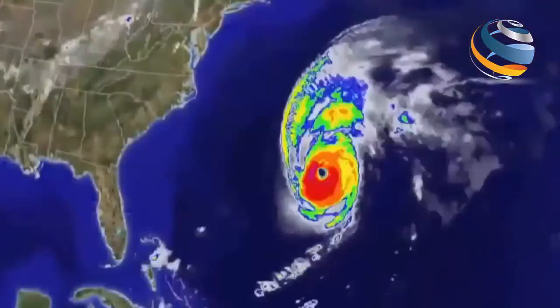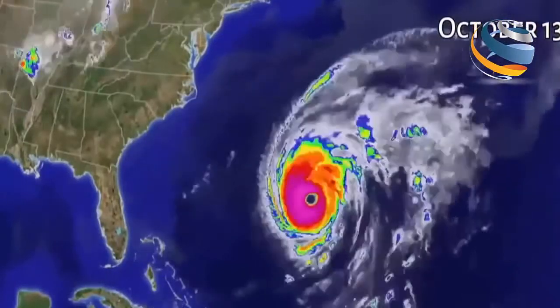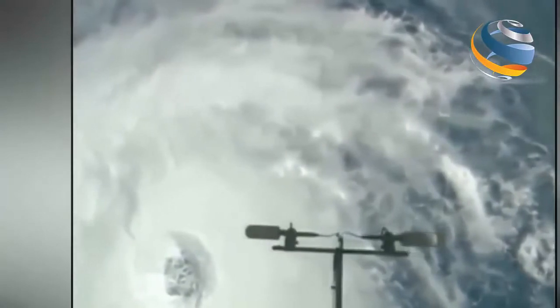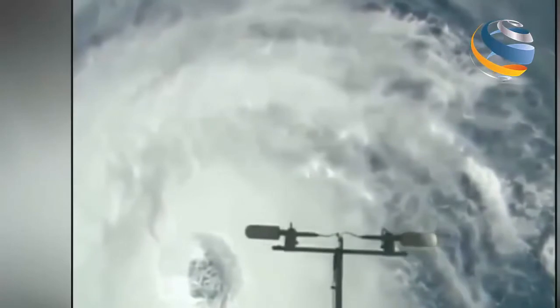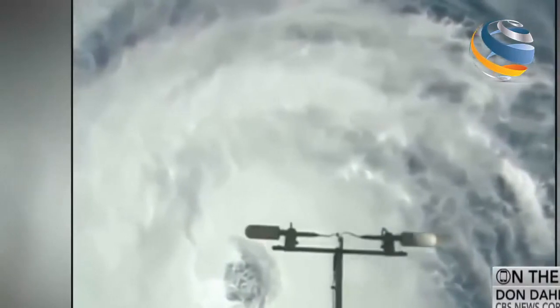Bearing down on the island of Bermuda. The National Hurricane Center calls a Category 3 storm extremely dangerous, with maximum sustained winds of 120 miles per hour. This is actually a view of Nicole from the International Space Station. The British territory is getting pounded with strong winds, heavy rain, and damaging storm surge. Our Don Daler is in the town of Hamilton with the latest, and he joins us by phone. Don, what can you tell us? What are the conditions there right now?